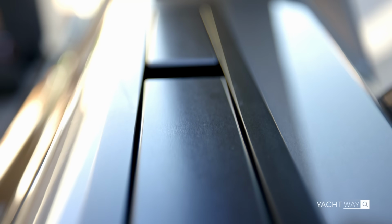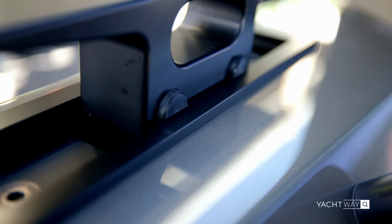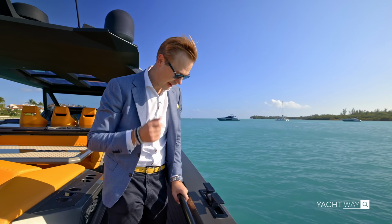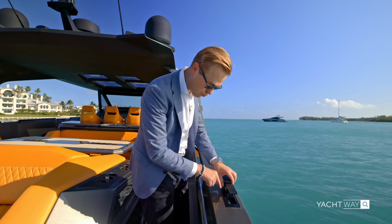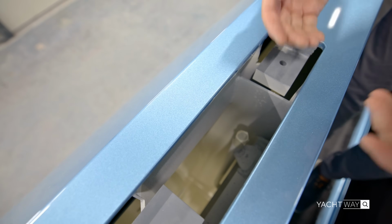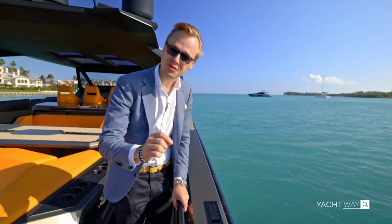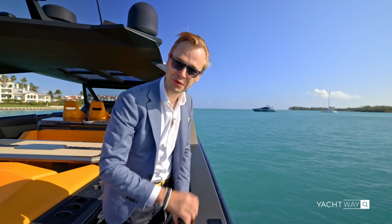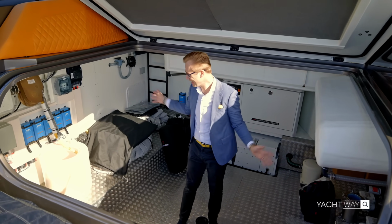You also have your cleats all the way on the gunwales. You just lift it up. You have 2 buttons on either side. We actually just came from the factory line of a Vanquish, and they have a drain inside, which means that whenever water collects right over here, there's a drain pipe that goes all the way down, making sure that no water is collected within the cleat. Super cool feature.